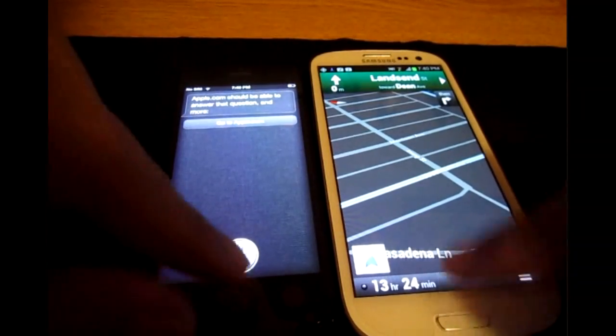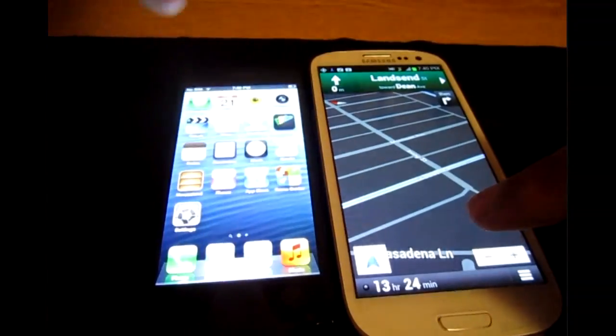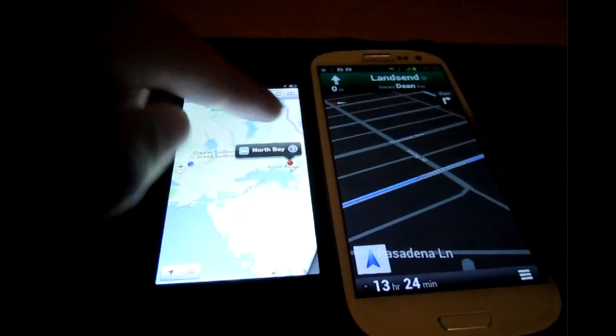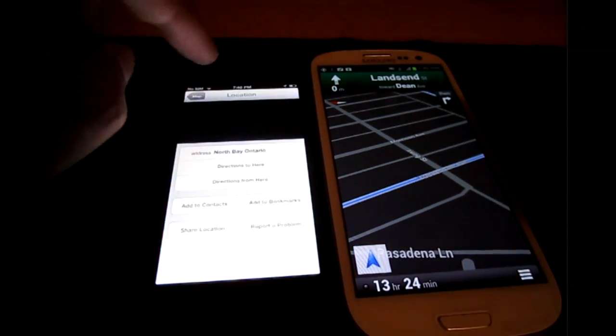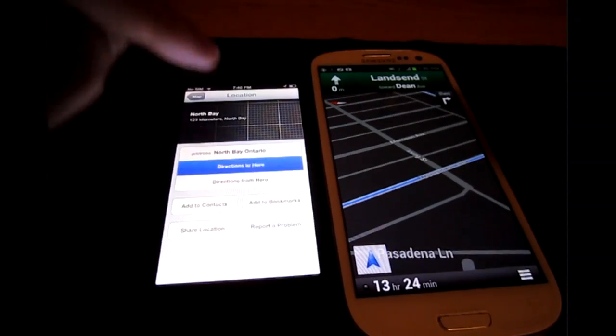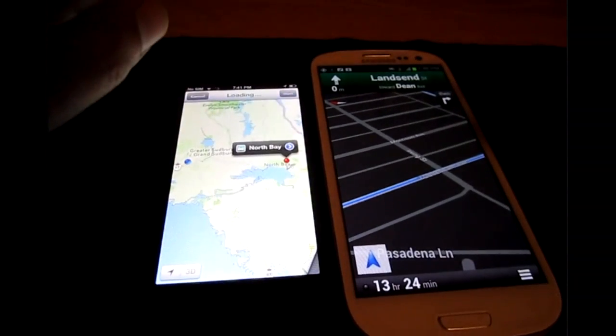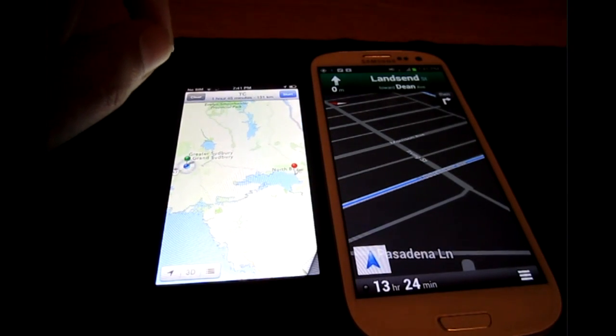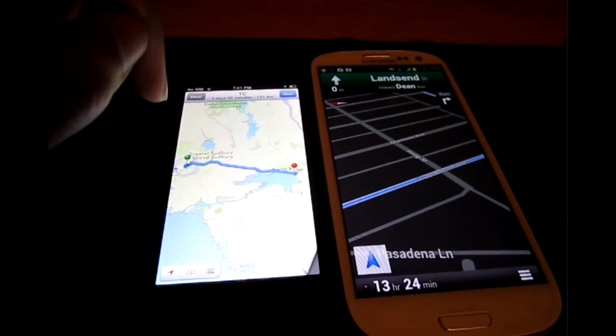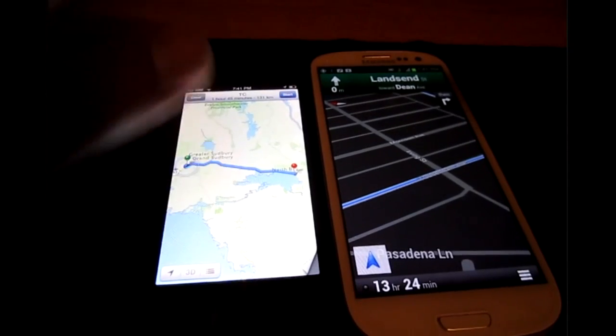Now in terms of the actual map stuff, let's take a look at that. Let's see what Apple Maps is all about. Let me try to get the navigation started again. So it takes its time getting started, whereas the S3 does the process really quick.